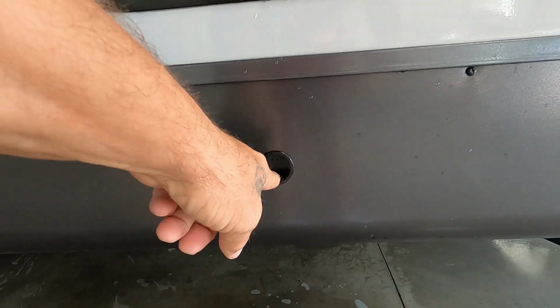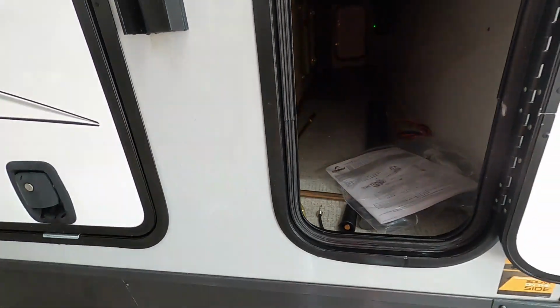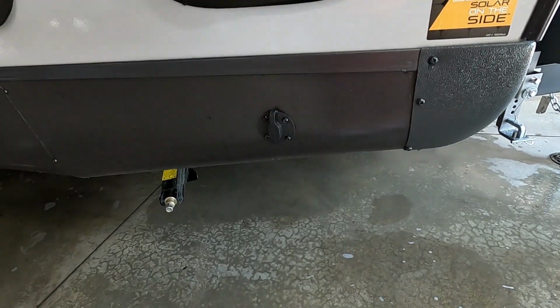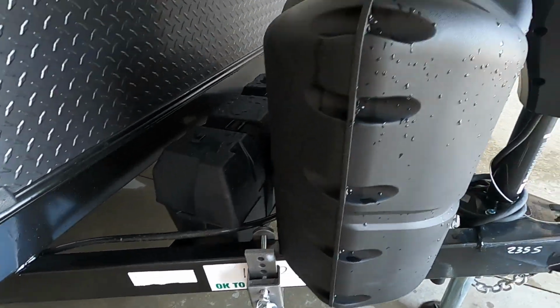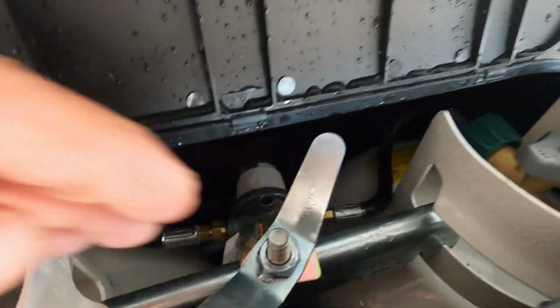Down here, this hole is a manual override for this hand crank back here for your slides. This is your pass-through storage with your hitch work in it. You're prepped for solar here. You can plug in a solar panel right there, and that'll trickle charge your batteries. Speaking of batteries again, check your battery post. Your propane is on a regulator. Simply point it toward the tank you wish to be using.